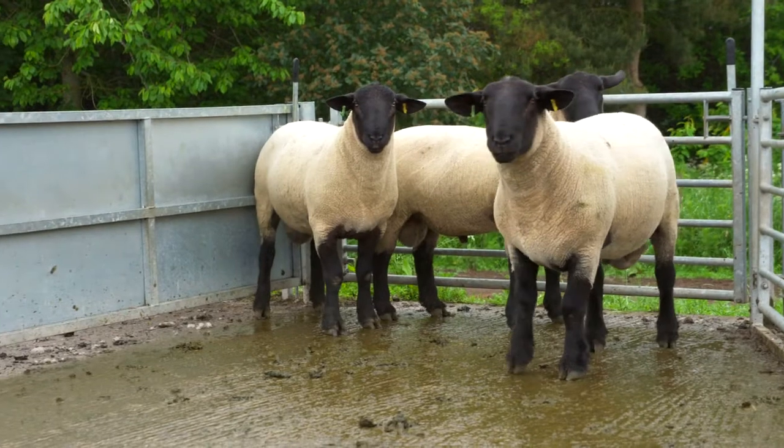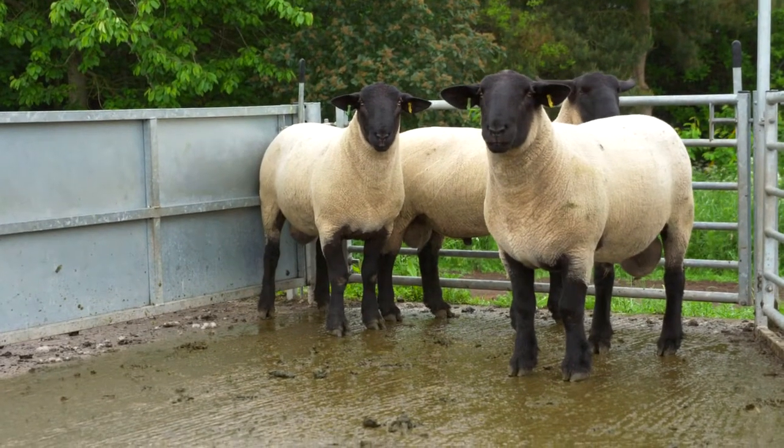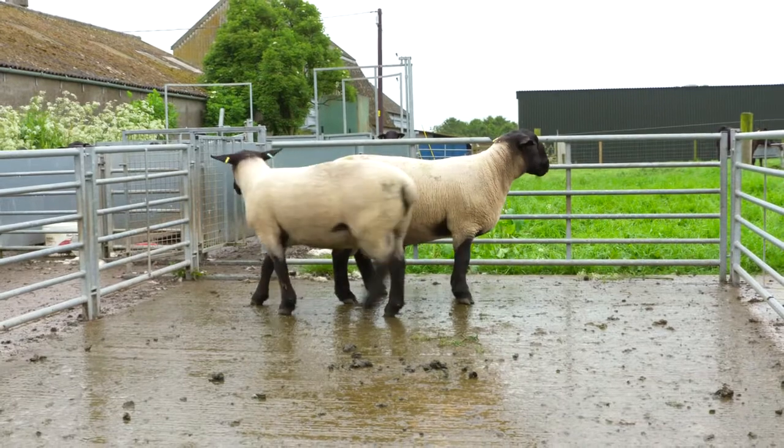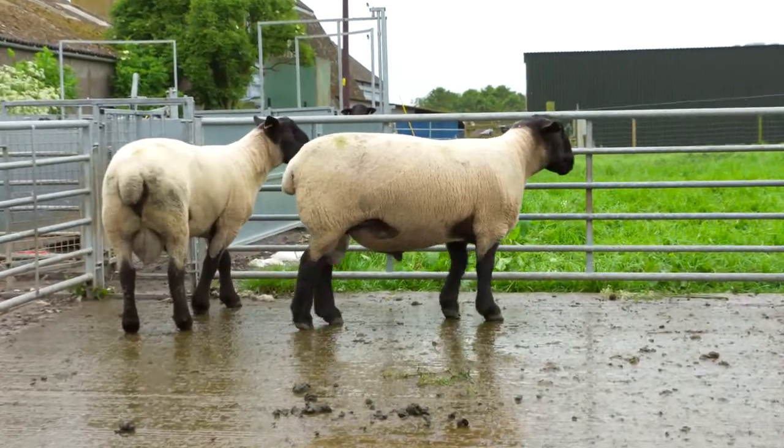The structural correctness of the ram is very important. It's completely separate from the EBVs. People have tried to put numbers on these things, but it really doesn't work. You have to do that visually. This is just an overall impression you get.